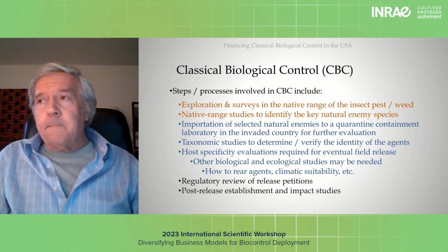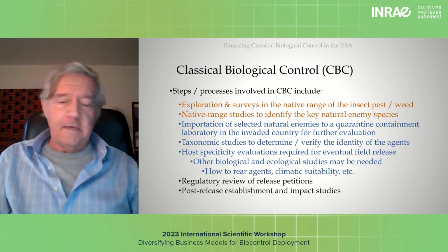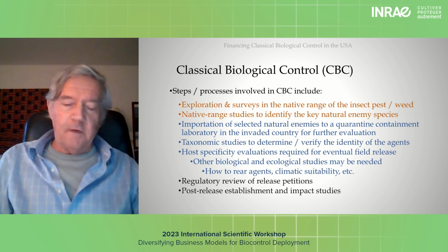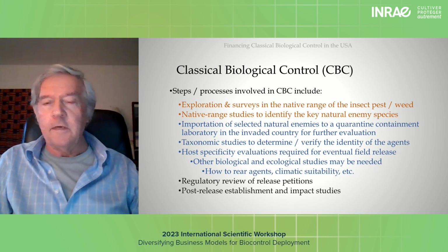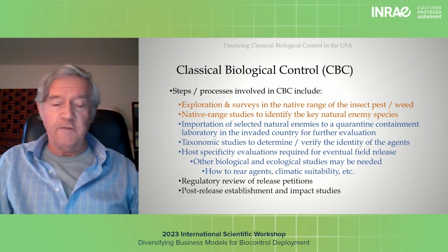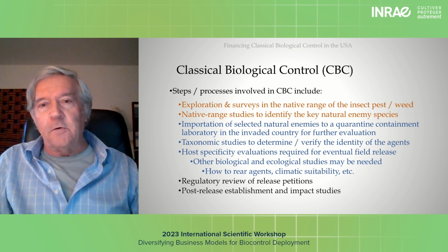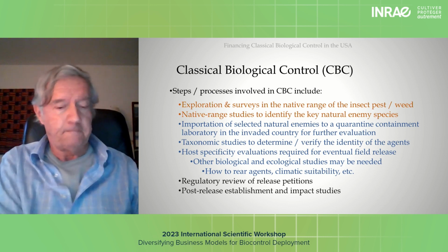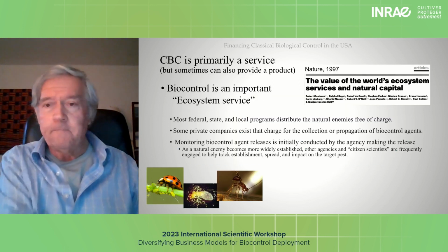In the U.S., any classical biocontrol introduction has to be authorized for eventual release by our regulatory agency, USDA APHIS. But before this happens, all of the requests, all of the petitions for field release are first sent to NAPPO, the North American Plant Protection Organization, for review. So right from the start, this means that Canada and Mexico are also involved in the process of regulatory review of any release in the US. So this is a little bit like what happens in Europe.